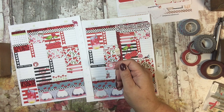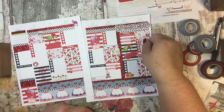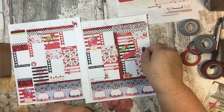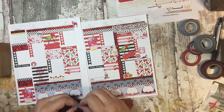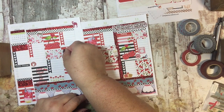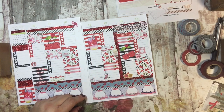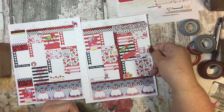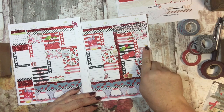This one is the laundry, so I will put that. Where do I want to put my chores? This one is the dishwasher. I'll put that one over here. I cleaned, so I get a little ribbon. Yay!